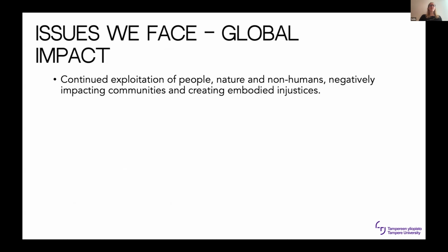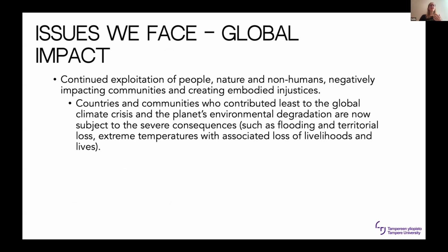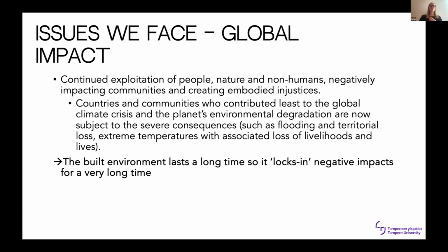We continue to have this global impact because of our impact at these different scales, and not considering enough the environmental implications. We continue to exploit people, nature, and non-humans, and it negatively impacts communities and creates what we call embodied injustices. Particularly countries and communities that contributed the least to the global climate crisis and the planet's environmental degradation are now really suffering the severe consequences, like flooding and territorial loss. We talked already about extreme temperatures as well. There is associated loss of people's lives and their livelihoods.